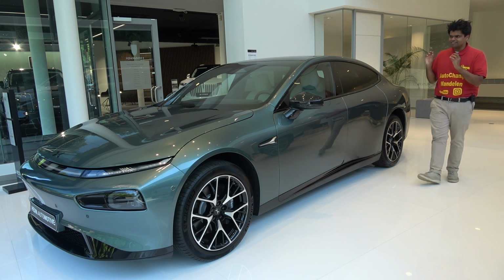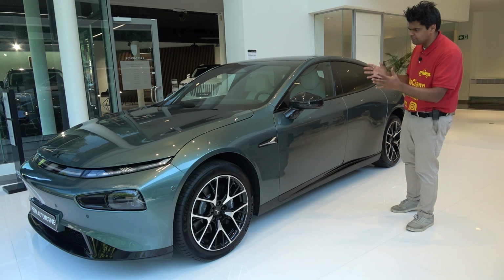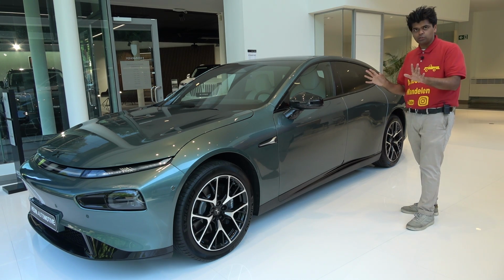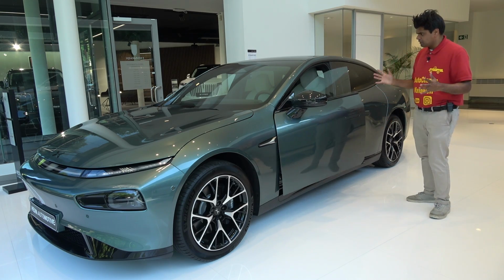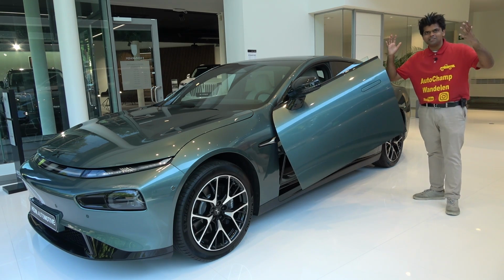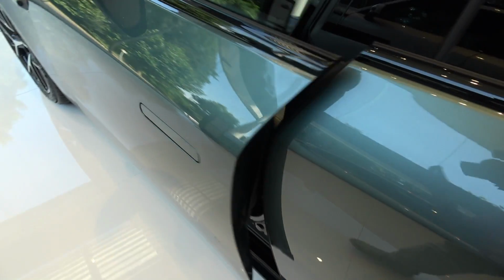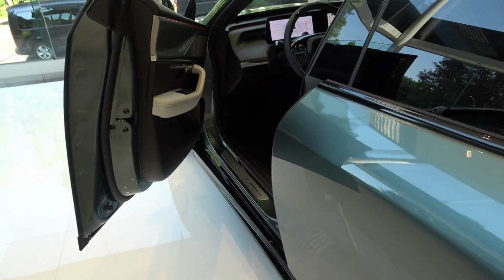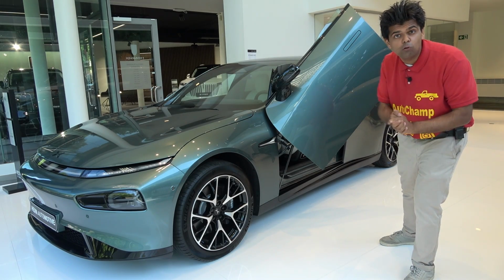This is a very exciting moment. Over here we have the Xpeng P7. Now, my first impression of it, the door. Look at this. Just like what you would have on a Lamborghini. This is so cool, except for this car, it's not expensive because it only costs 70,000 euros.